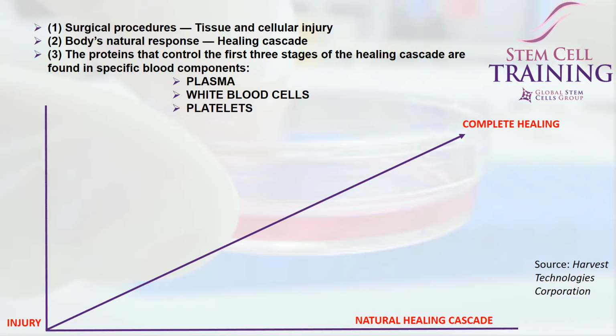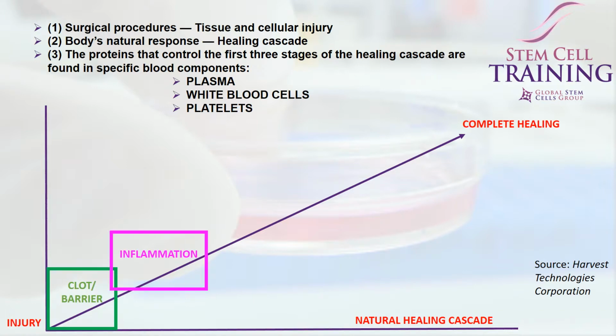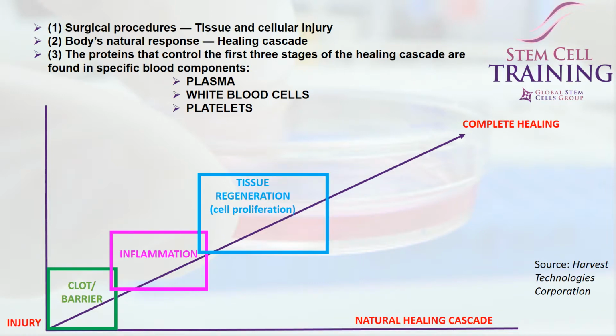This shows the natural process of healing. The first thing that happens is the injury, which is down on the left of this graph, followed by the clot, followed by inflammation, which is when white blood cells will come and begin to destroy everything in the path. And they also will actually mess with the pH balance to create a toxic environment and get rid of anything bad in the area. The body then moves into tissue regeneration, which is where cell proliferation and healing occurs.